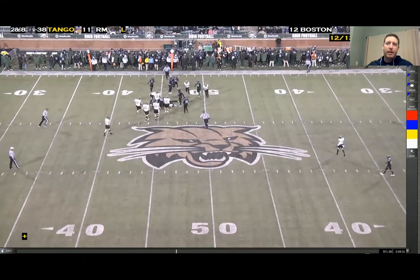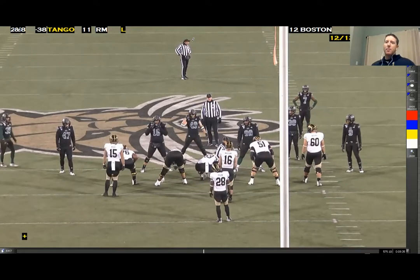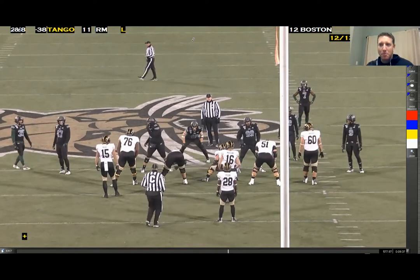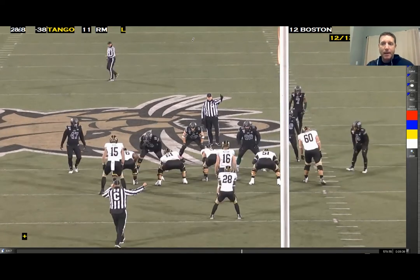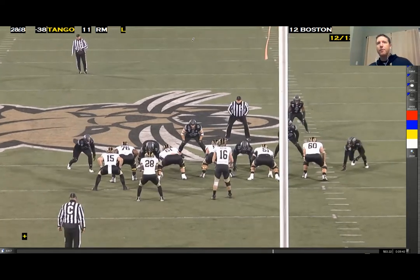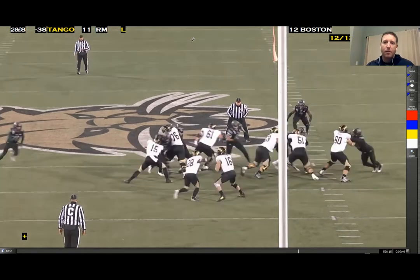These are great first, second down plays. Got a lot of options. I think that's the great thing about the RPO. They're not all runs, they're not all passes, they're a mixture of both. And the more options you can take, the more dangerous you become. The different routes you can run off of them allows you to have a good balance in who's getting the ball and how they're getting the ball.